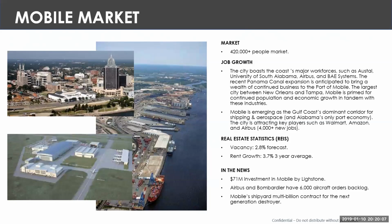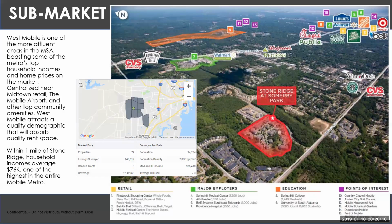You can go on to the next one, Philippe. So here's a submarket, and as you can see from this slide, it shows the property itself, Stonebridge. When they designed and built this property, they did a great job. They didn't clear cut. They left a lot of the natural surroundings, and it feels like you're driving into a resort when you come into this property. Like we mentioned earlier, it's highly desirable. It's in a great location. There's a lot of things to do around, and it's just a really great market.